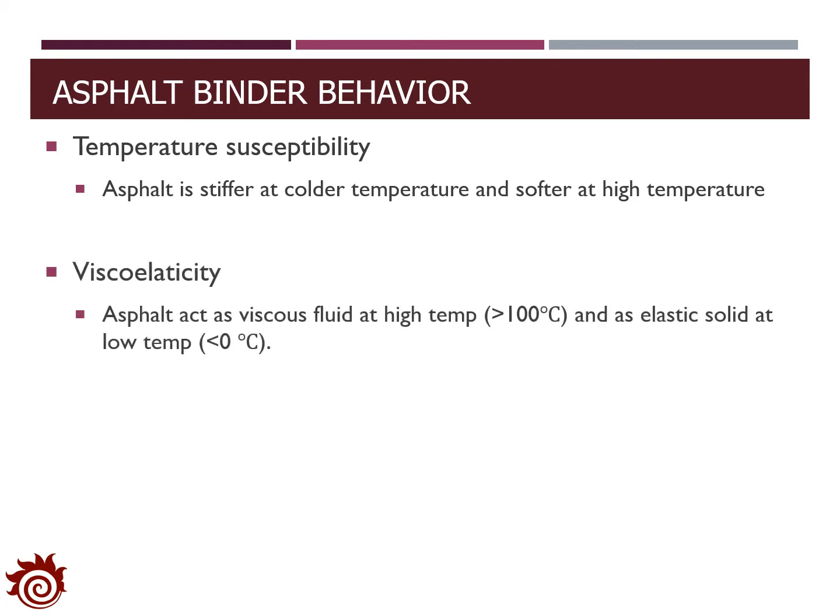The second behavior is the viscoelasticity. Usually asphalt will act as a viscous fluid at high temperature, especially when the temperature is higher than 100 degrees, and it acts as an elastic solid when the temperature is below zero. The last behavior is aging behavior. In reality, the oxidation of the asphalt will cause age hardening, which will increase the brittleness of the asphalt aggregates.